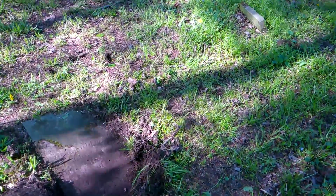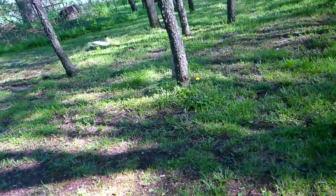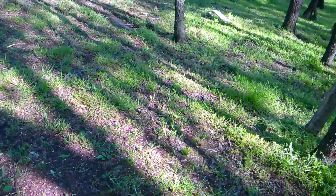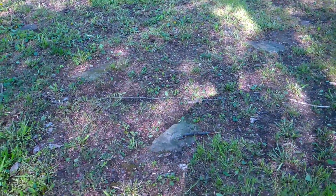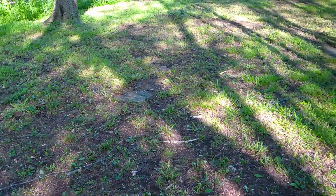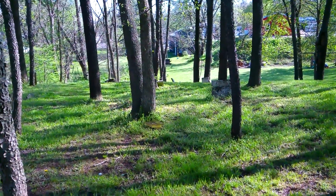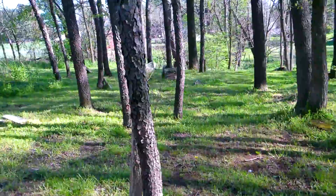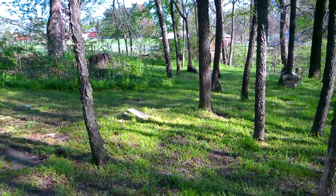Now up here I was working on this before I started filming. Okay. Back up on top of the hill, close to these two stones I started with, we have some more rocks all over. But I'm gonna go back down this way. Actually, and now I'm gonna head over this way.